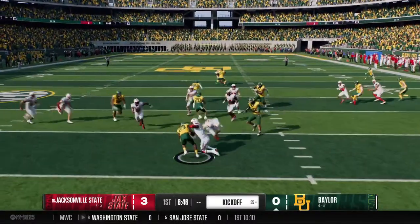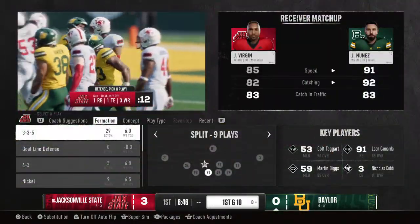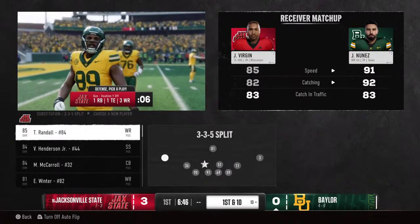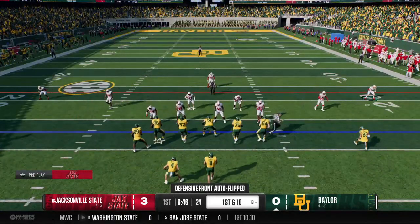After putting up the field goal, they're set to kick it away. And he's going to try to return this one. Rolling the dice to bring it out of the end zone did not work out as he stopped at the 13. Baylor has it back, and here comes the Bear offense. Line gets set, first down.